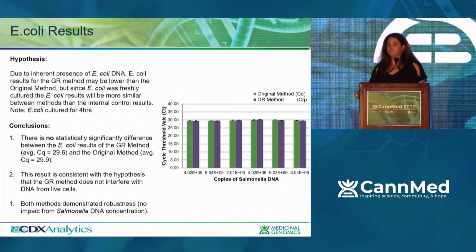And the results are consistent with the hypothesis that the Grim-Reefer method does not interfere with DNA from live cells. And both methods demonstrated robustness in that there was no impact from the increasing amount of Salmonella DNA.